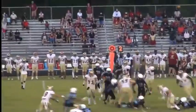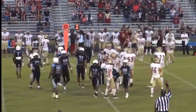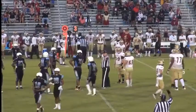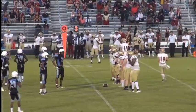Quarterback with the keeper stays on his feet. And he's tackled for a loss. Leading the way on the tackle, number 22, Jaden Jefferson. That'll bring up third down.